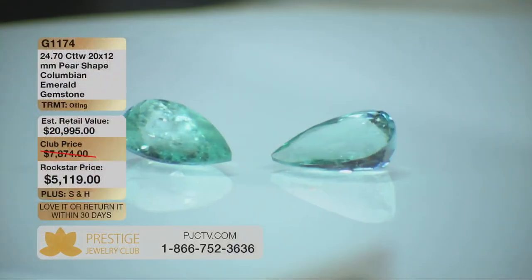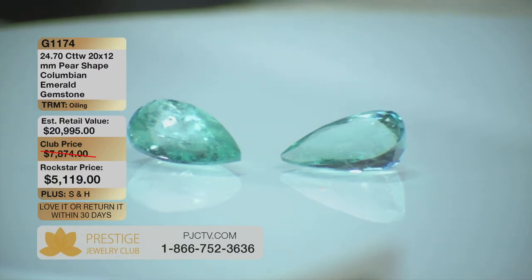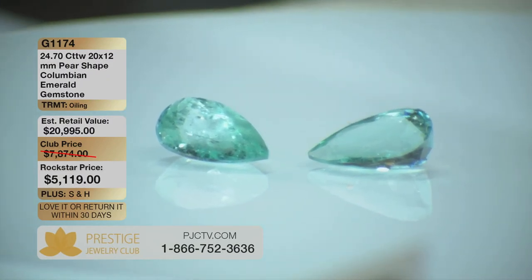Absolutely. And again, I want to talk about price. This is a great time, now that we've moved into South America, to talk about it, especially since we're looking at such top-notch stones. Let's talk a little about estimated retail value, Arit, and how we arrive at the price that is normally the club price. Tonight we are offering you a rock star deal, where you're going to get up to 75% off on these products. And you'll notice the price right away. Estimated retail value, $20,995. Arit, where did that come from?